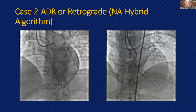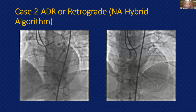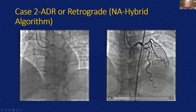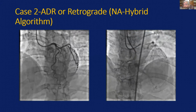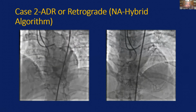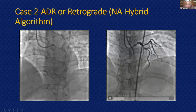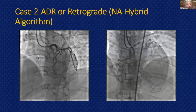Or a potential for doing this retrograde is obviously still a viable option, given the collaterals you have from the septals. So obviously I would treat the mid-LAD intermediate lesion first before I chase down the retrograde septal. But bottom line, this is again one of those cases that is either an ADR case or a retrograde case if we were to go with the algorithm. Would you agree, Cal? Is this the approach you would follow?